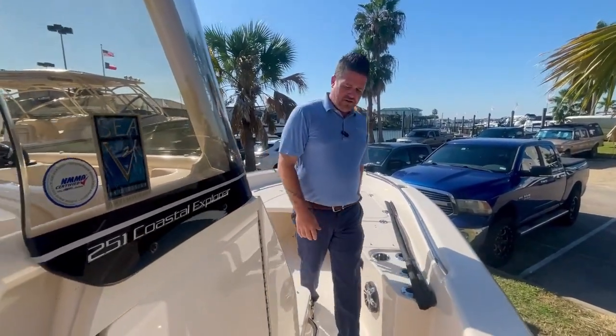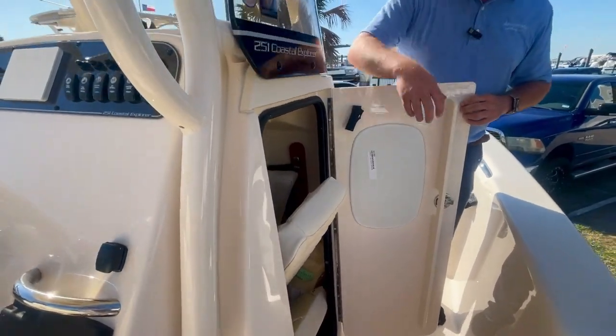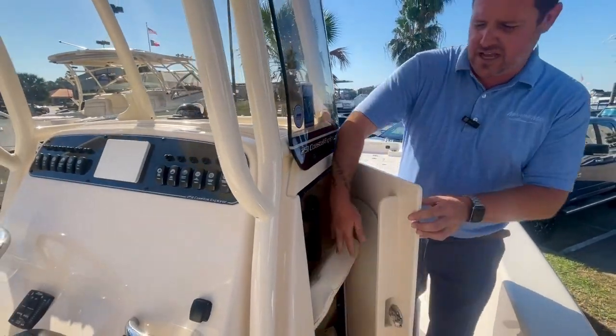There's a head in here, but it is full of all the cushions that we're keeping safe from the elements, even though these cushions will most likely last you a lifetime.